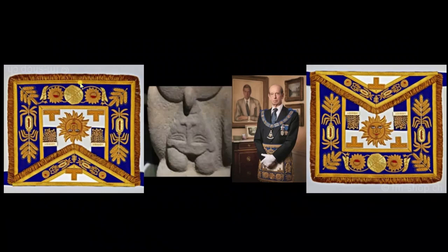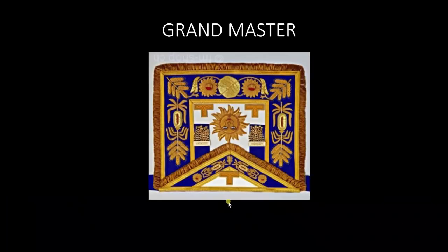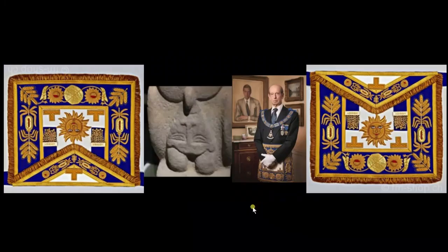So this is the correct way for the Mason to see the apron. And when we hold it this way, it becomes very interesting with the T's, between the two T's and the up chevron and the spider, the sun in the middle. Okay guys? The upside down. This is of course the Grand Master apron.